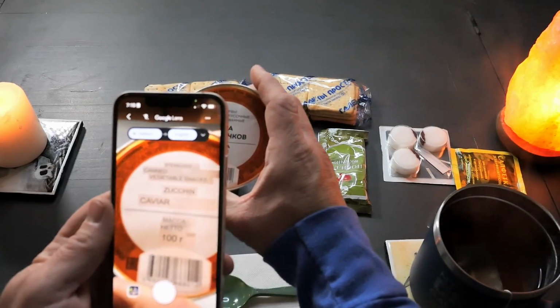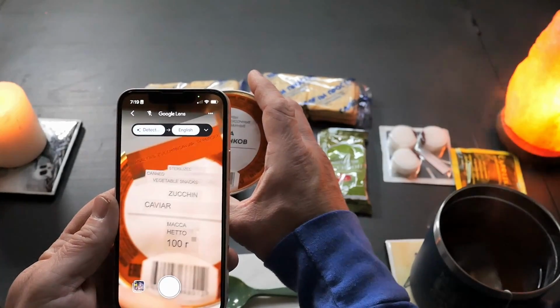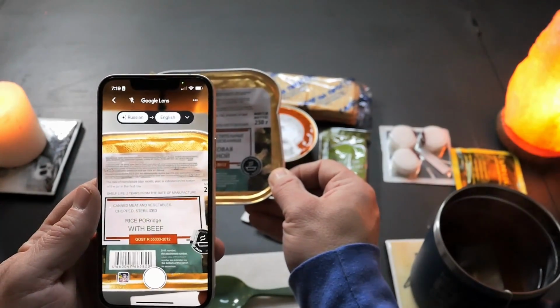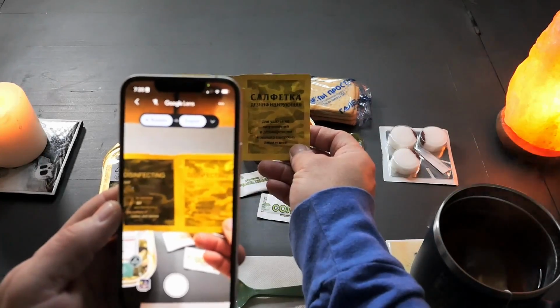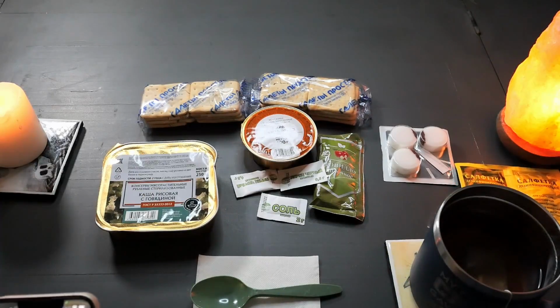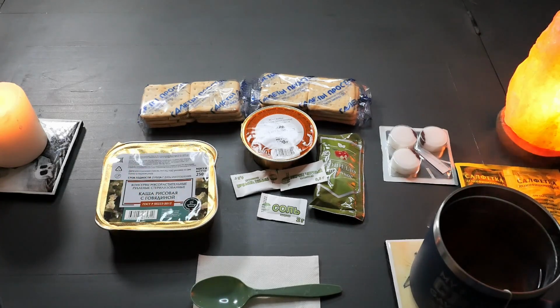This I believe to be vegetable caviar, canned vegetable snacks, zucchini caviar, 100 grams. Canned meat and vegetables chopped and sterilized, rice porridge with beef, apple jam, black pepper, salt, disinfecting wipes. Oh, I thought these were drink mixes. Oh well. So the only beverage we got then was the tea. Bummer. Okay, so we're gonna wanna get this heated up in some way, shape, or form. I'm not gonna use the Esbit stove in the house, but let's get some extra hot water going and we'll get this kasha heated up.